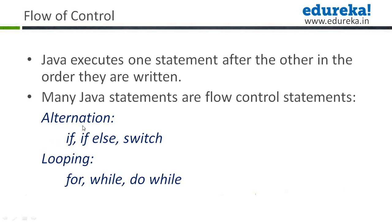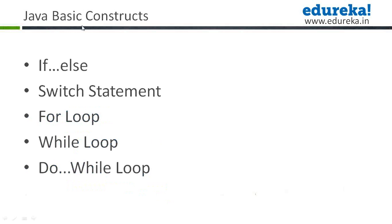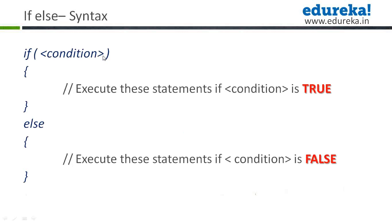You can alternate the flow of execution by using if else and switch. Okay, we'll also go through looping statements like for, while and do while. Now these are called the Java basic constructs. If else, switch statement, for loop, while loop and do while loop. We'll be going through them one by one, and the first one is if else syntax.